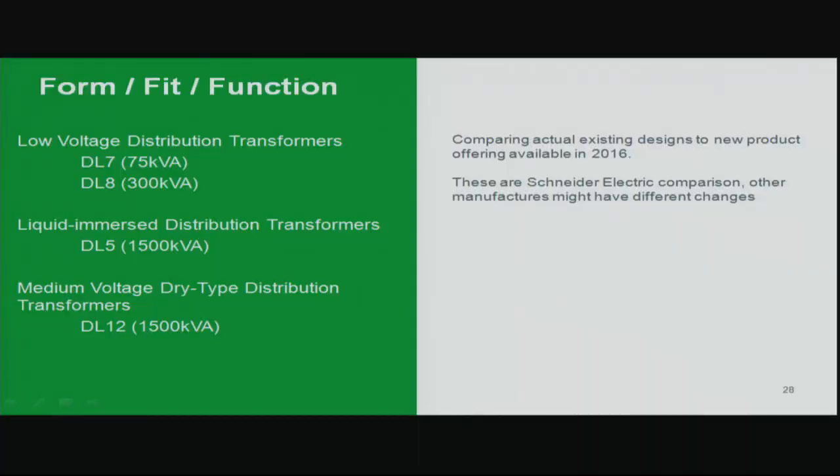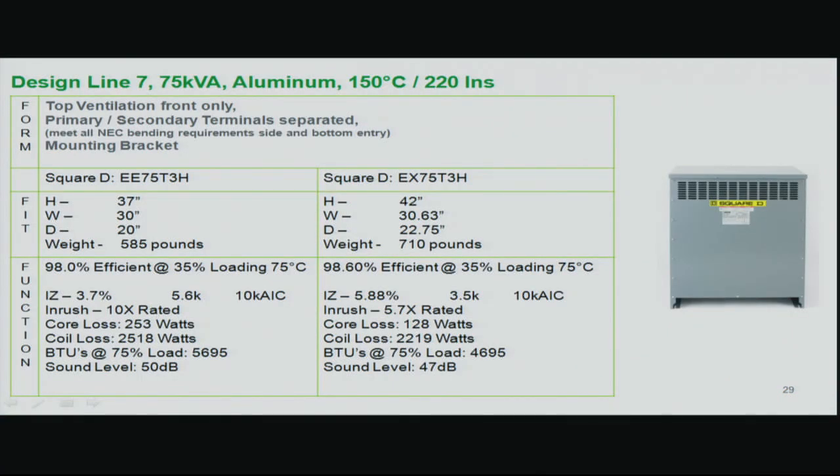So now we're going to quickly go through form, fit, and functions. We can't go through all of our product offering that is available, but for low voltage, we're going to cover the 75 kVA and the 300. And for liquid, we're going to cover a 1500 kVA, and for dry, we're going to cover a 1500 kVA. So we'll start with the 75 kVA.